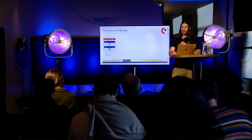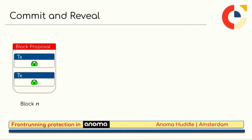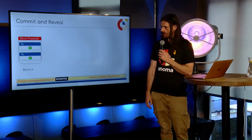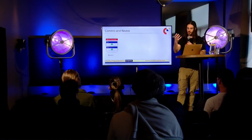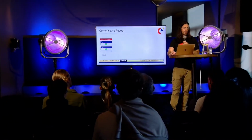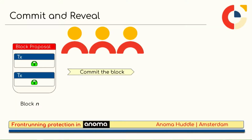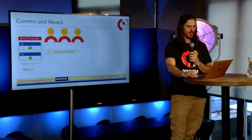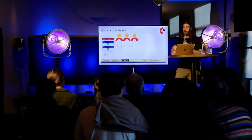But we still have to eventually get these things on chain and execute them. So we use a commit and reveal scheme. At first, we have this encrypted mempool, and a block proposal will work the same way. The block proposer will go grab from its mempool a series of transactions, and they're all encrypted. But we go ahead and we gain consensus on this block of encrypted transactions, right? So we make a proposal, all the validators sign off on it, we finalize the block. And now what we've done is we've committed to which transactions will be in the block and in what order they're going to be done.